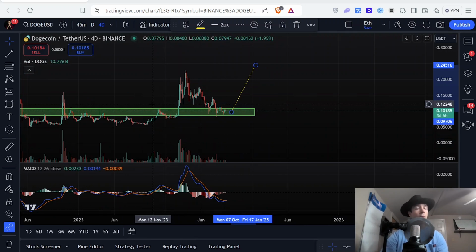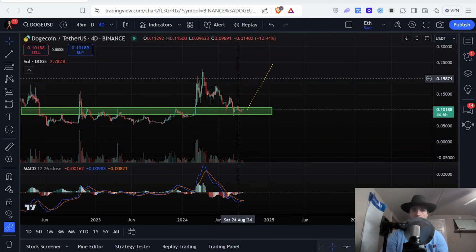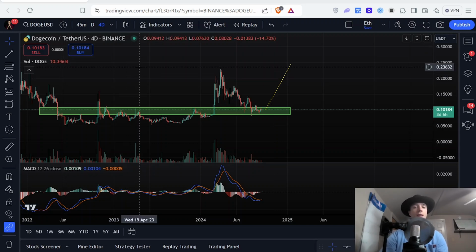So again, a lot of people sell onto support where they should be buying down there, and a lot of times people don't realize that that horizontal support level is a super good entry. They panic sell because they see price go down. It tests a major support level, but they're not even looking at support. They're just playing based on their emotions, and so they sell right onto major support, which is really kind of silly if you think about it.